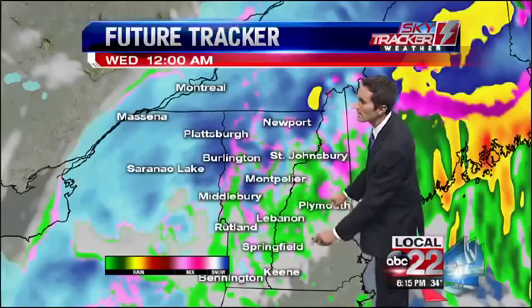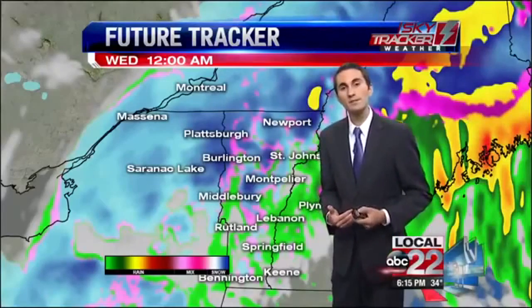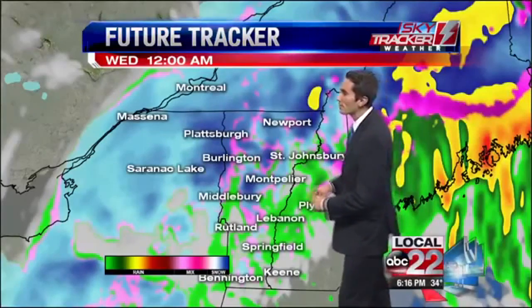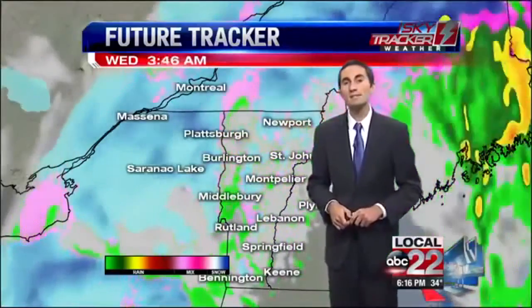Notice it then becomes lighter, though, off to the south and east, and as the precipitation becomes lighter again, with temperatures near freezing, we see that flip back over to rain and some freezing rain. That's what you see with the greens and the pinks here. Meanwhile, it stays cold enough in northern New York for steadier snow to continue right into tomorrow morning.